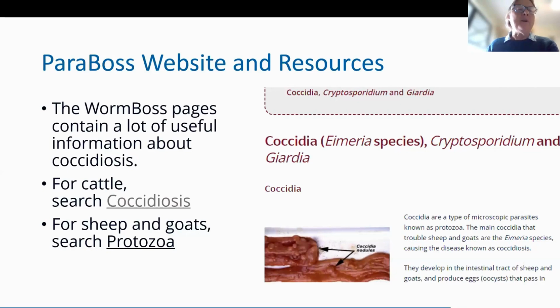If you want to know more about coccidia, the WormBoss website has got a few resources, which Fiona's going to put in the chat, I believe, in a minute. So under cattle, you can search coccidiosis, but in sheep and goats, it's under protozoa. If you just search the WormBoss website for each of those species, you'll find a bit more information coming up there.